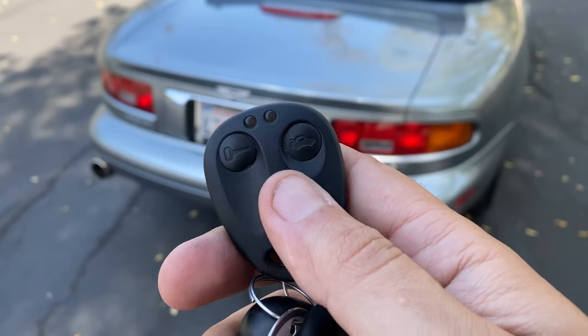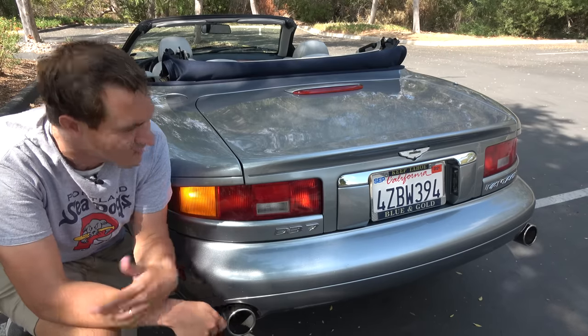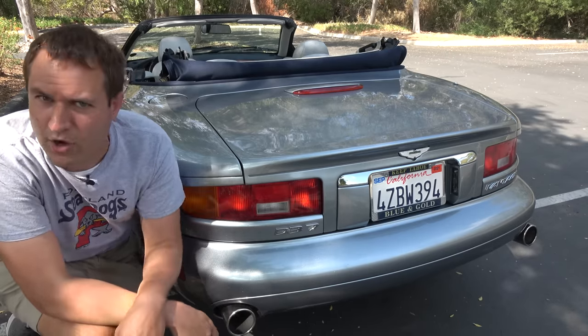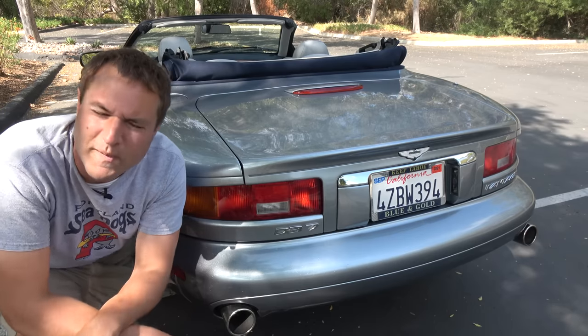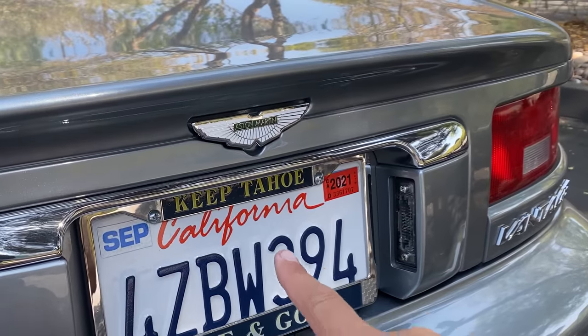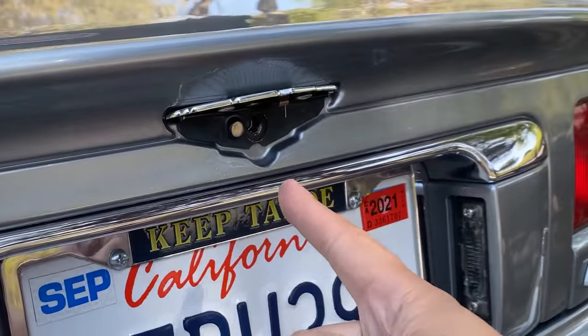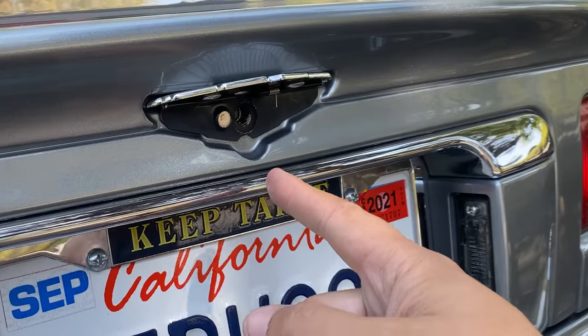You press the little trunk button on there like with a generic car, and then the trunk pops open and now I can open it up. There is another way to open the trunk that is way cooler though. You come up to the back, there's no keyhole back here until you flip up the Aston Martin logo in back. It reveals the keyhole, you stick the key in and you can open the trunk from there.